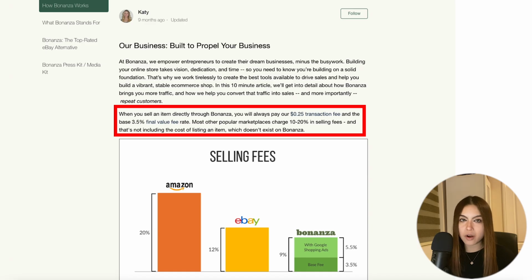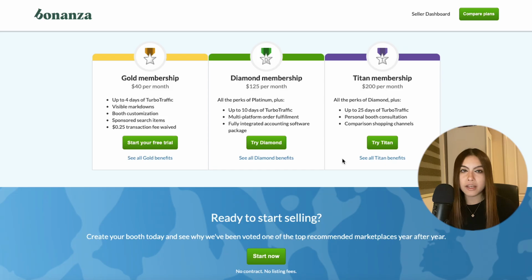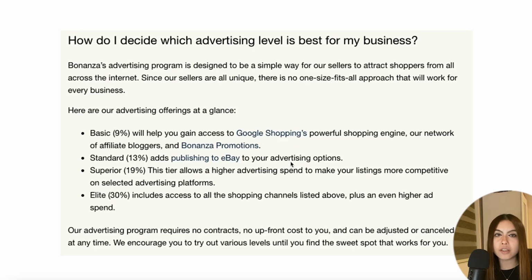Having had a look around the marketplace, most of the products that seem to be selling are listed at higher prices than on Etsy as well, and people probably still buy due to the lower competition here. Now, while this is completely free to sell on, if you're willing to invest a little bit and get some more traffic, or if you have a lot of products, it may be worth considering getting one of these memberships to boost your traffic and also get rid of that 25-cent transaction fee. They let you advertise on other platforms as well if you wish, including Google Shopping, their affiliate network, and eBay.